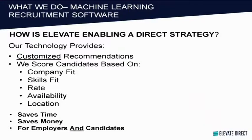So how are we enabling a direct strategy? Well, what Elevate does is customize recommendations of candidates. We order and rank them based on their company fit, their skills fit, the rate that they're charging, their availability, their location, and so on. So even if you get 500 applicants for your job, which is often the case, the top 5 to 10 candidates are going to be the ones most suitable to your organization, customized specifically for that. You're not going to search for a C# developer and get the world's greatest developer. You get the developer that suits your company. And we do that using lots of analytics and various other pieces of machine learning.